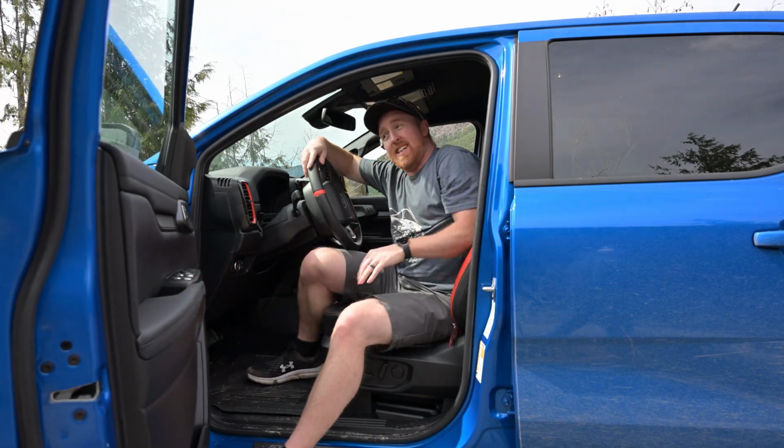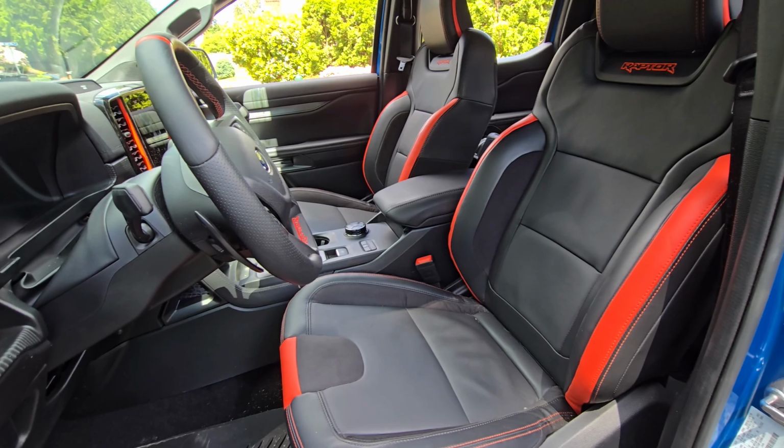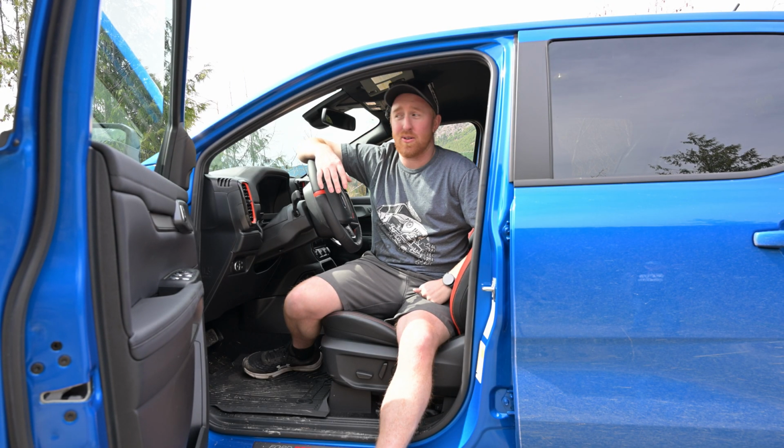All right, let's talk comfort. With these seats, there's a lot of side bolstering, but it's a very soft side bolstering. So going up and down the mountain roads, it's very comfortable and it kind of hugs you, holds you in. I'm a very average sized person, so for me, they fit exactly perfect.